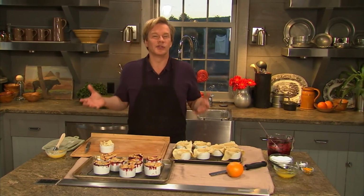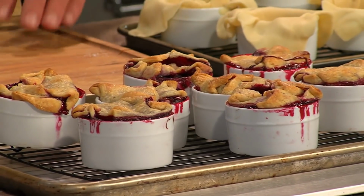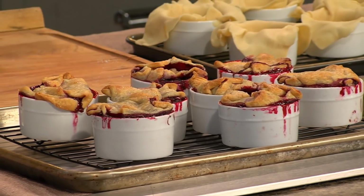You can grow berries in so many different places, as we've seen in today's show. You can grow them in a garden, raised beds, even in containers on your back patio. But best of all, they're great in recipes like this.